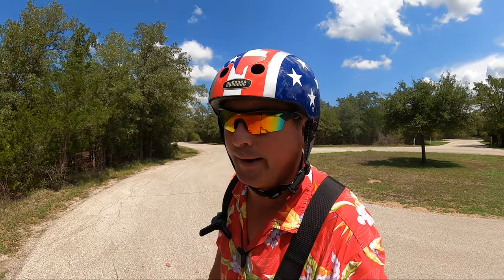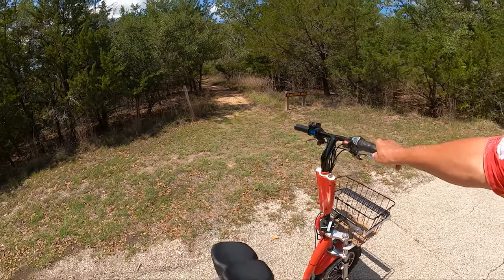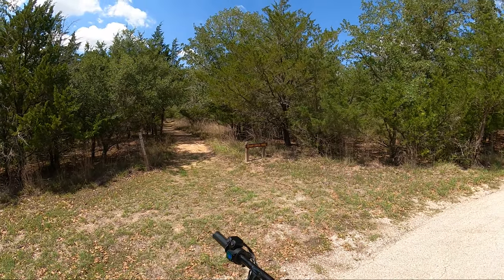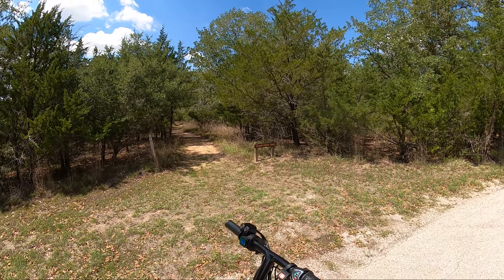I'm out here at, where am I? I'm at Nail Creek State Park. Actually, the Nail Creek unit of Lake Somerville State Park. I got Lil'Red, the high-speed mobility scooter. And we're gonna go explore the Cedar Creek Trail.